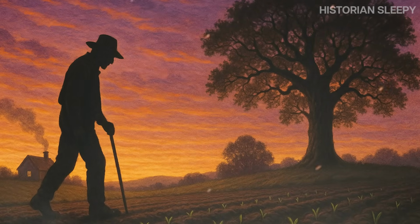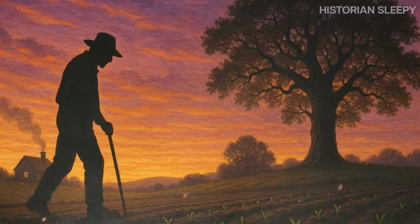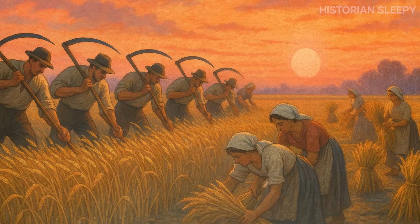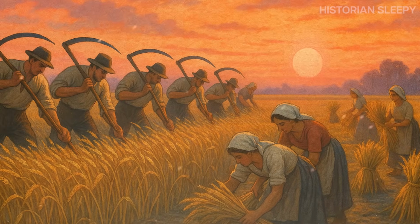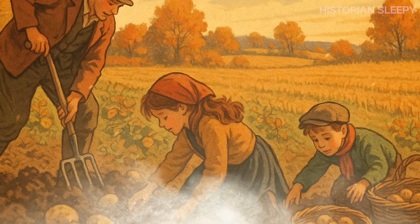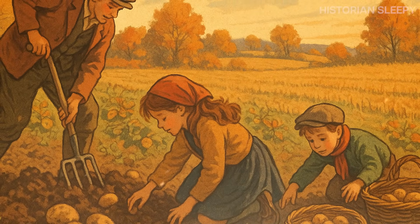"How's the ploughing coming?" she asks, handing you an earthenware cup of cider from your autumn pressing. "Well enough," you reply, taking a long drink. The cider is cool and refreshing, with just enough tartness to quench your thirst.